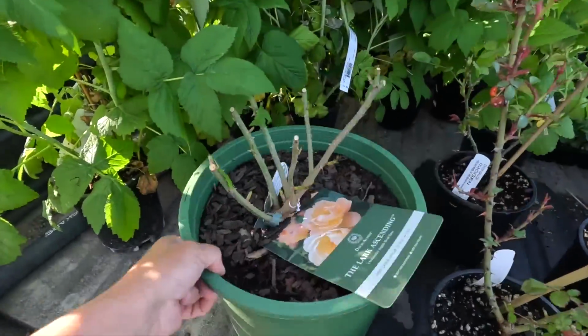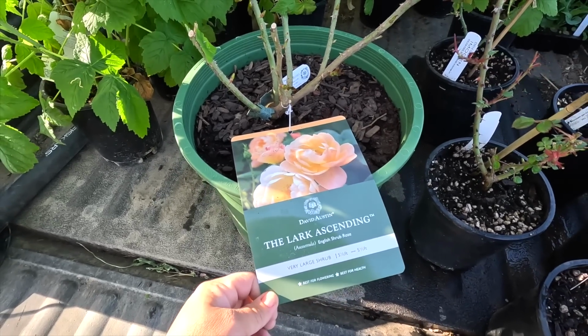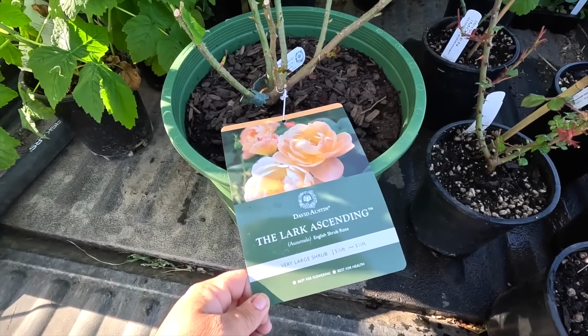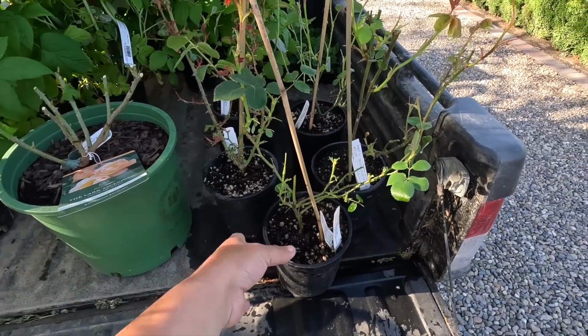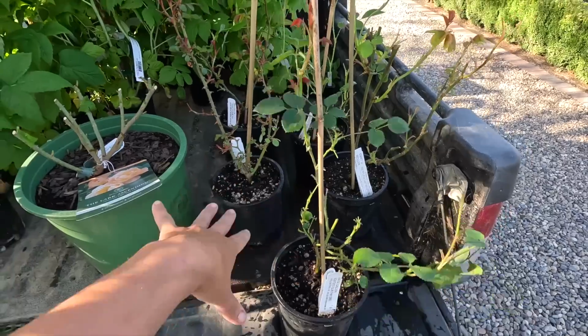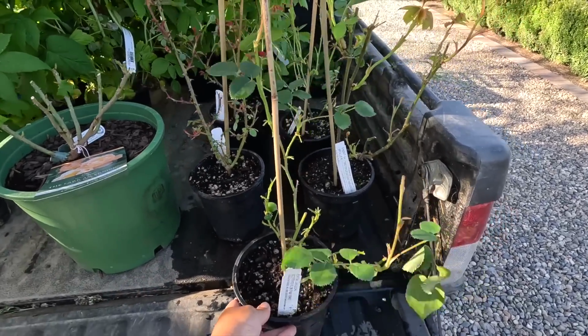We've got this David Austin. We picked this up on our last shopping trip down there together. The Lark Ascending. I think that's a beautiful one to put in the apricot category. We've got 5 other ones. I'll run through those varieties once we get out here. These are all from heirloom roses. So this is another load that came our way. We've got a few more coming from them as well.